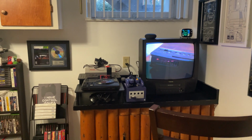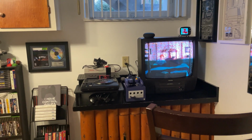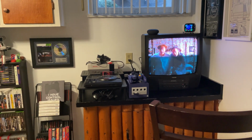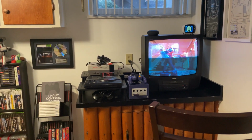This is just part of what I have in my home. I thought I'd just show you what I use essentially on a daily basis to play retro games. I also have newer systems as well, but these are the ones that I generally play more than the rest.